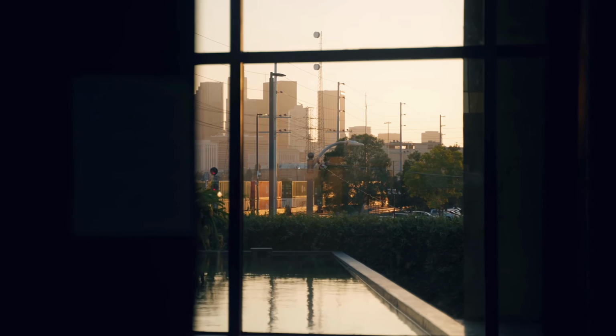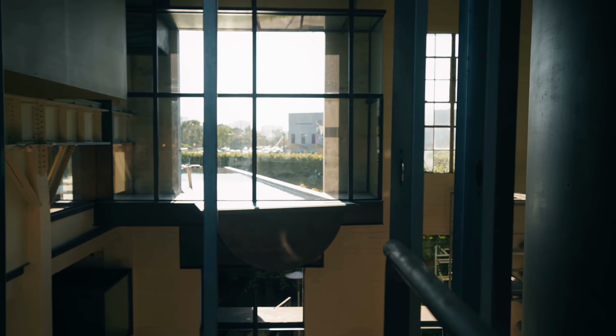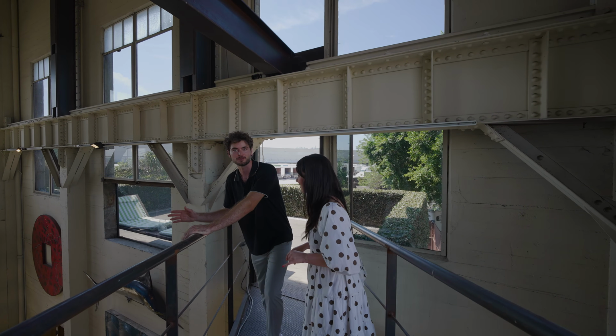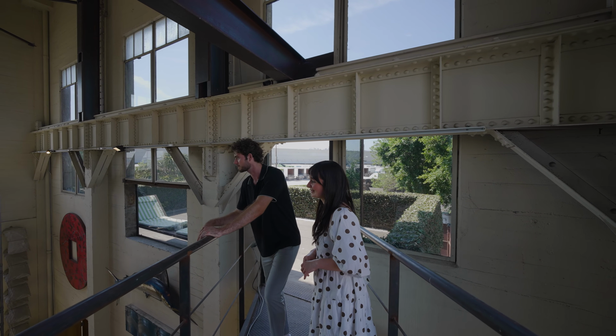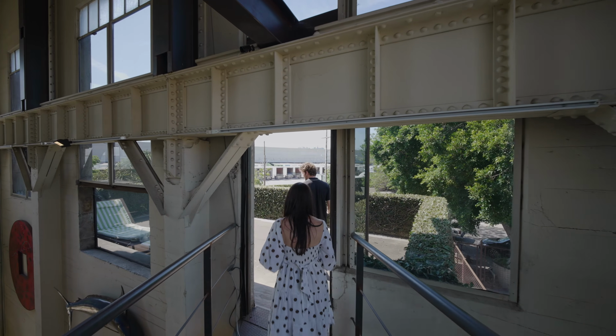And look how intentional this is. It's perfectly framed with the pool, with the downtown skyline. I mean, it's just stunning. Did you do this on purpose when we came, or were the doors just open? No, they're always kind of like this. The doors are just always open here on every level. So the wind and indoor-outdoor flow is just on point. Everything's super great here. And then you got a little private deck right here.